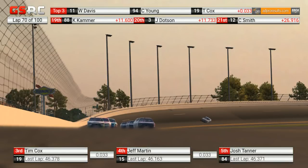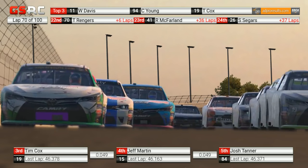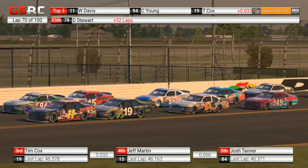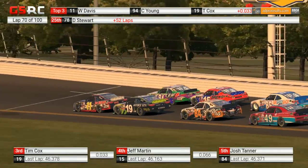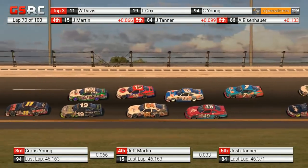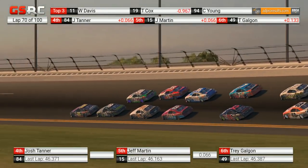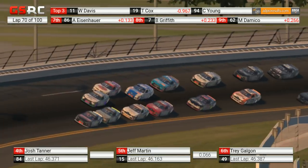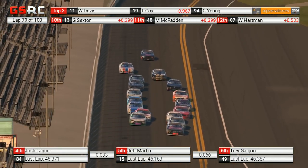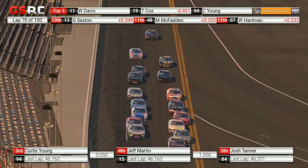Now look at the 94 making a move on the outside, getting some help from Jeff Martin. Jeff Martin, yeah. We know he's fast. And Jeff took a look to the inside to maybe make it three wide there for a moment. He said, nah, maybe not. Jeff fishing for an opportunity up there. That's what that Chevrolet looks like it's doing.